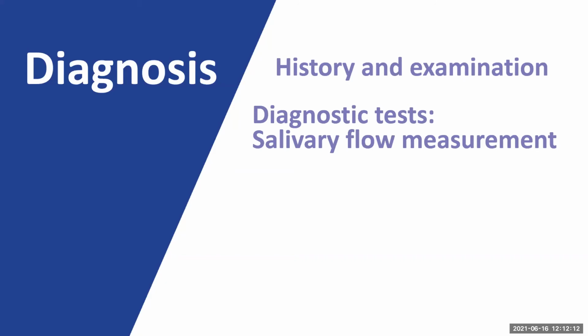Unstimulated whole saliva often is collected by means of a draining or drooling method in which a patient's head is tilted forward and pooled saliva is collected into a sterile container. An unstimulated whole saliva flow rate of less than 0.1 milliliter per minute is suggestive of significant xerostomia.